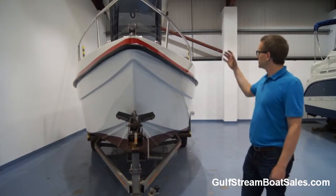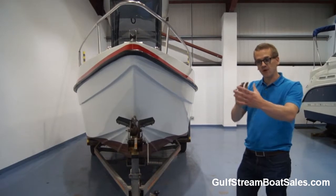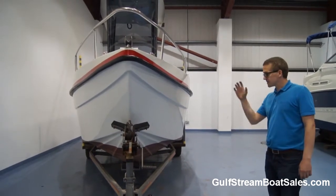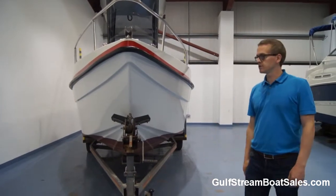This boat, because she's got the console, the steering, the wheelhouse mounted nice and far forward inside the boat as well, it's very well balanced. It runs a nice angle in the water, and like I said, she's very capable around the coastal waters of the UK and Ireland.